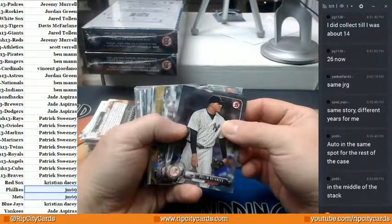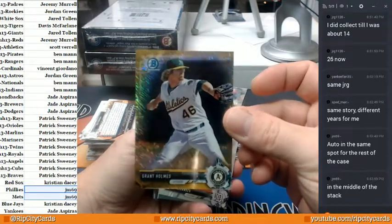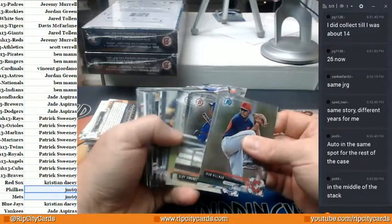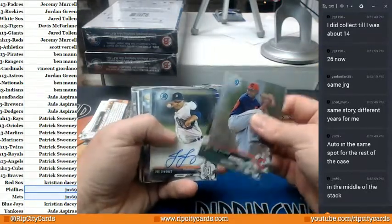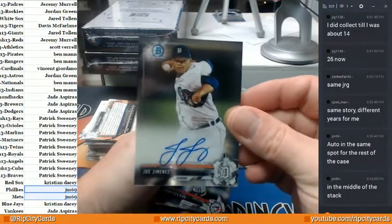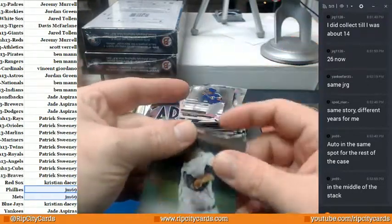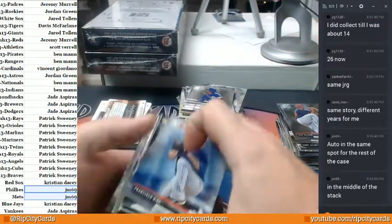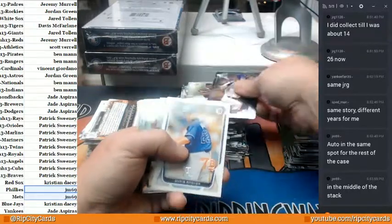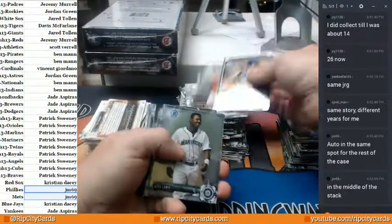Gold Shimmer, not in an auto spot, though. Grant Holmes, A's Gold Shimmer. We've had a very good amount of color in this so far. And this, Tigers, Joe Jimenez. In jumbos, for a while we could almost tell you exactly which pack the auto was in. Some cases were all the same. But hobby is a little bit different.